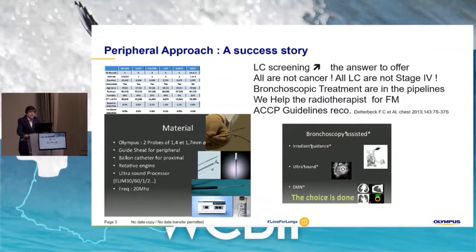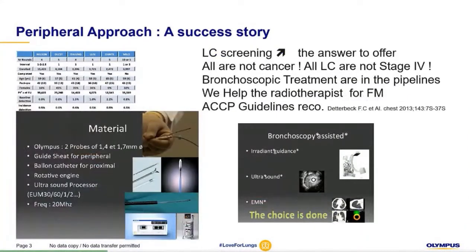It's a system radial, so we have a rotative engine using 20 megahertz for the frequency, and you have the history of the processor because first in 2007 I was using the EUM30, so it was a GI processor. So now we can use the EM2. So the things have changed.